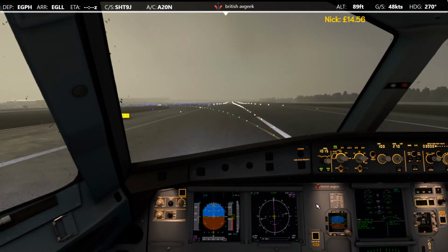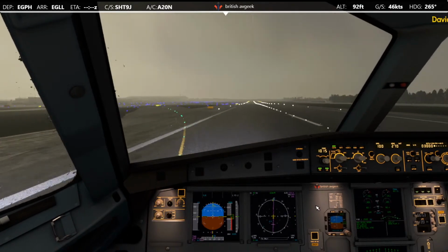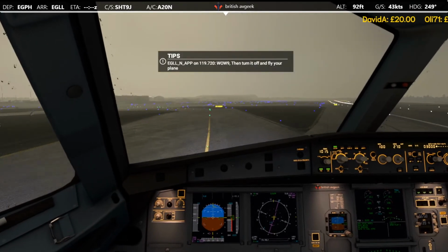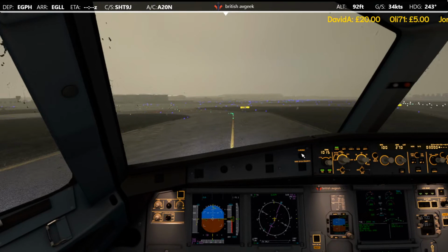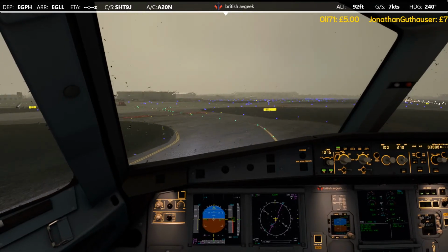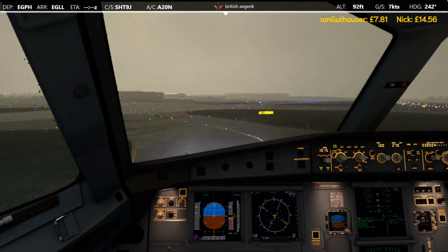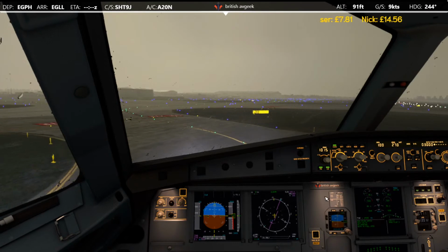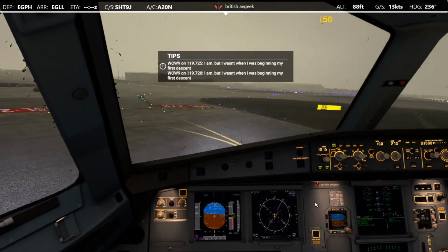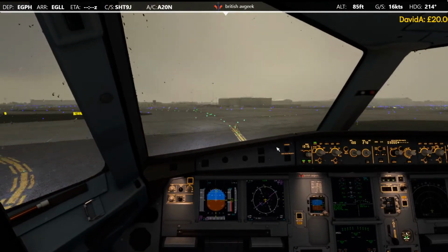Shuttle 9 Juliet vacating Alpha 10 Echo. Shuttle 9 Juliet, welcome to Heathrow, right Bravo, link 56503. Right Bravo, link 56503 for Shuttle 9 Juliet, thanks for the ATC. 1 Papa Lima, turn left heading 360 degrees. Right heading 360 degrees, Shuttle 1 Papa Lima. Shuttle Liner Bravo, speed 180.